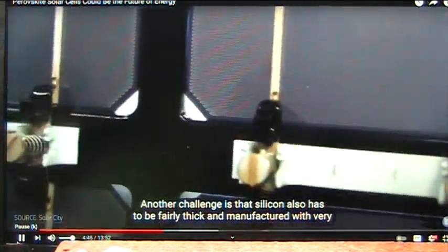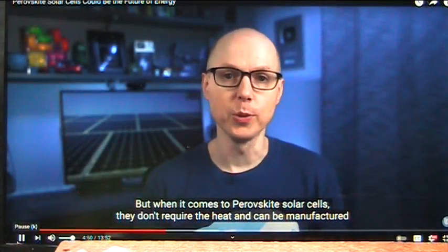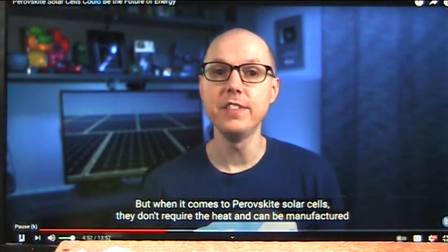Another challenge is that silicon has to be fairly thick and manufactured with very high heat. But when it comes to perovskite solar cells, they don't require the heat and can be manufactured with much thinner layers.